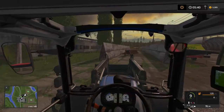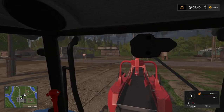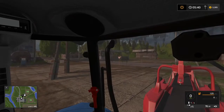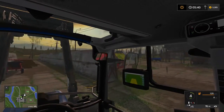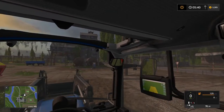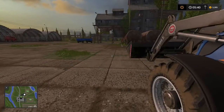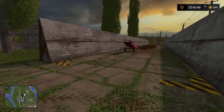Okay, I'm bringing you back. We're back in the store. I think this is the way it goes. We're gonna drop that there. We're gonna get this tractor out of the way. And I've got the speed on 1 right now while I'm trying to figure this out.